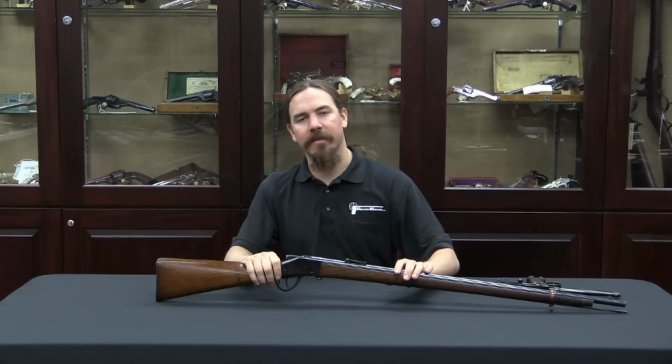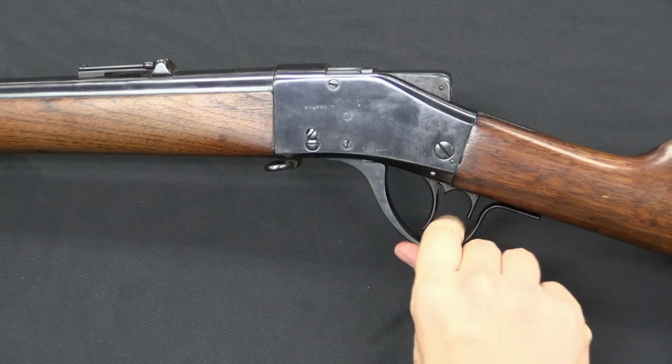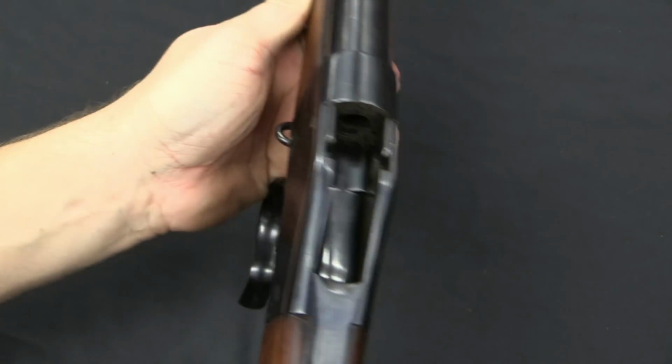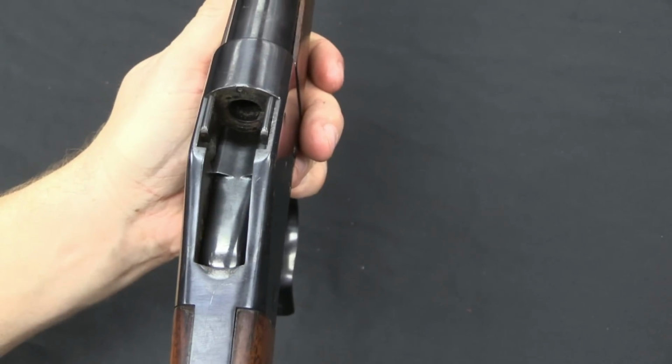So let's bring the camera back and take a closer look. Like I said, the Borchardt is a lever action gun. When we pull the lever down here, we drop the block. At that point, you can see the chamber is open. Slide a cartridge in there. Standard cartridge for these was 45-70.